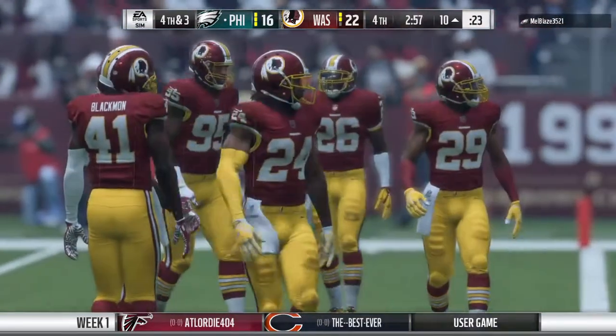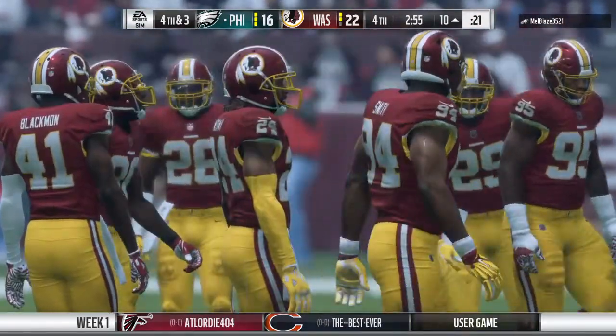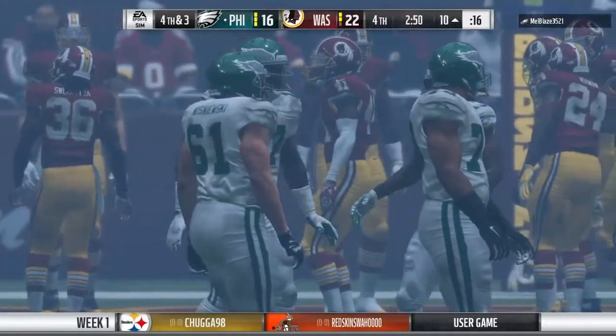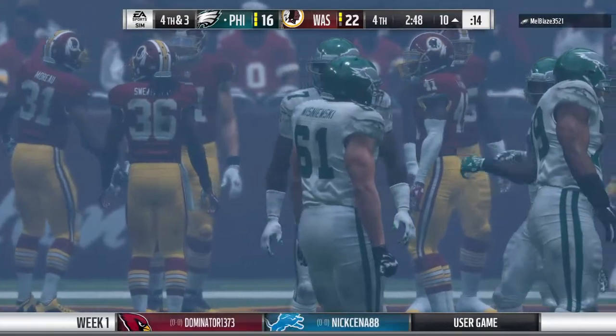Checking in on Houston, it's in the 4th quarter there. Now, you saw the score at the bottom of your screen a moment ago. We got a good one going on there. A win would be their first of the young season.